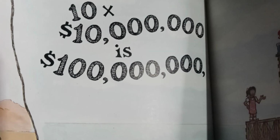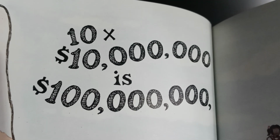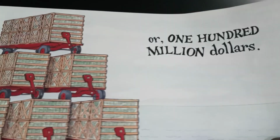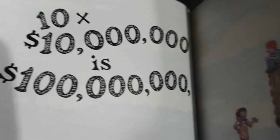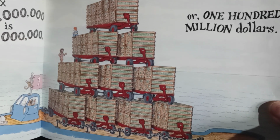It says 10 times 10 million is 100 million. So 10 only has 1 zero. 10 million has 7 zeros. But 100 million has how many? 8. Correct. It has 8 zeros. Or $100 million. So we have the numbers, which is 1 followed by 8 zeros, or the words $100 million. Let's see what that looks like. Ta-da! Oh man, that's a lot of crates. That's a lot of money.